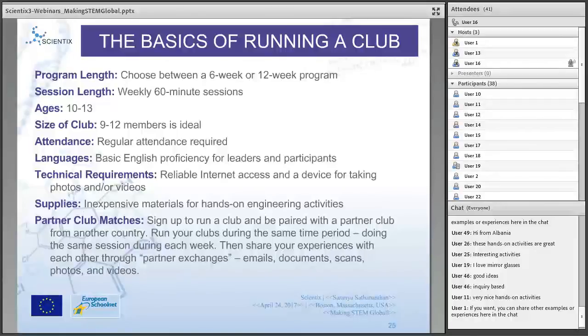And the training covers the foundational concepts behind Design Squad Global and walks club leaders through the process of setting up their own club. So this is great if you've never really led engineering activities before, or never had an opportunity to work with an educator, a partner in a different country. This really gives you that foundation and the tools that you need to know how to talk to kids about engineering, how to work with a partner in a different country, and how to foster your kids' global competency.